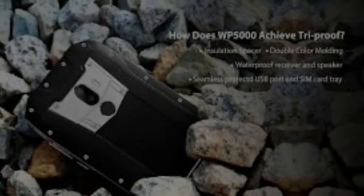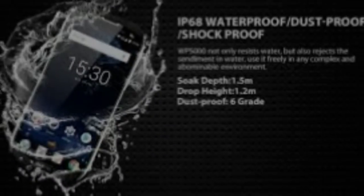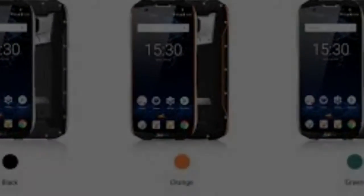On the back, the WP5000 has a dual-lens camera with a 16MP main sensor interpolated to 21MP. The 8MP front snapper, interpolated to 13MP, is expected to offer a clear and wonderful selfie shooting experience.